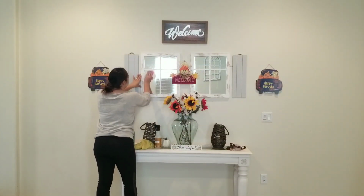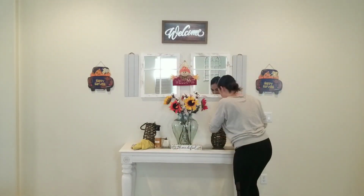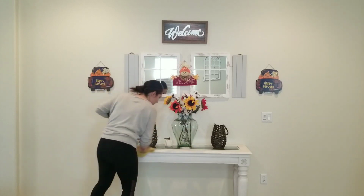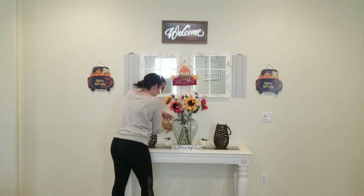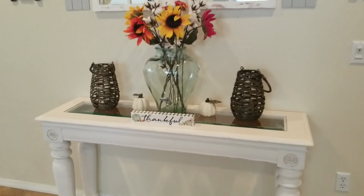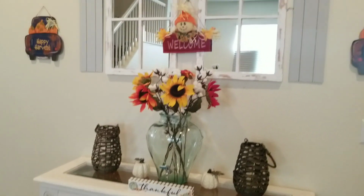Some of the things that I have here on my front entry are actually from the Dollar Tree, like that scarecrow right in the middle of the mirrors and the two blue trucks on the sides. The cotton stems and the sunflowers were also from the Dollar Tree. Those were awesome to find because I would never have thought I would be able to find sunflowers at the Dollar Tree, especially in that big size, and the thankful sign. I just love how my front entry table looks. And let's not forget my little white pumpkins. I got them at the Dollar Tree. So, of course, I love decorating with Dollar Tree finds.